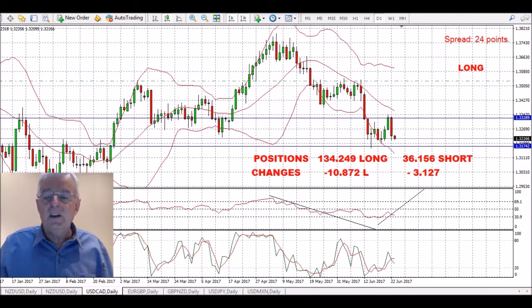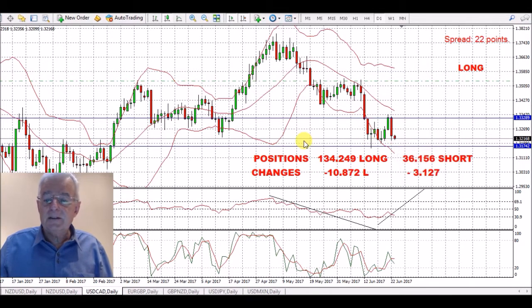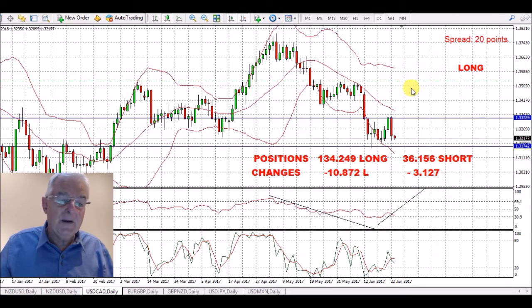Right. This is the USD Canadian dollar. We had a big tumble yesterday, a little bit of a red candle today, but I do really think that this pair is going to long. I'm waiting for the commitment of traders. So anyway, my money's in up here, so I'm a little bit out. I might just add to it while we're short at the moment. But my belief is that we're going to long USD Canadian dollar.